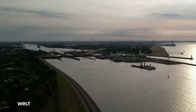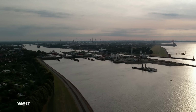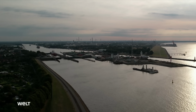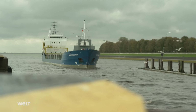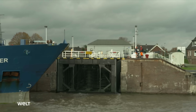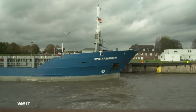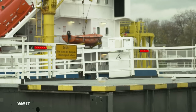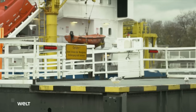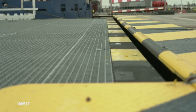The aging locks are the Achilles heel of the Kiel Canal. If they don't work perfectly, all the shipping on the canal is affected. Up to 80 ships, from container ship to giant cruise liner, transit the German waterway each day. Entering the canal takes a delicate touch. The almost 47-meter-long and 9-meter-wide sliding gates seal the large chambers and initiate the lock procedure.